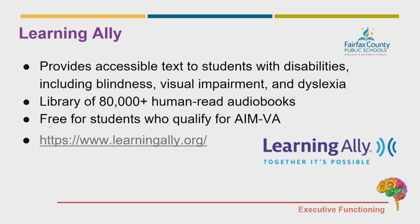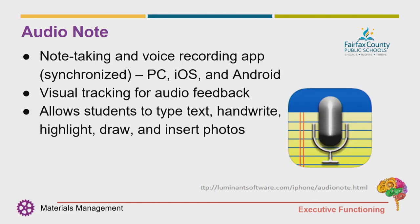Learning Ally is another way to get students accessible text. The library is 80,000 human-read audiobooks. These are free for students who qualify through AIM Virginia. Accessible Materials Virginia is what they would qualify under to get Learning Ally. You can purchase it separately, but the county will provide it if they qualify under AIMVA. Audio Note is a great note-taking and voice recording app. There is a PC version as well as an app. There's visual tracking. It allows the students to type text, handwrite, draw, and insert photos into their notes.